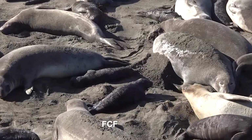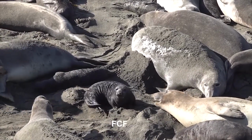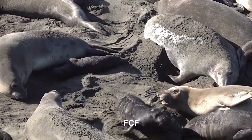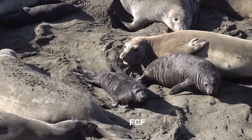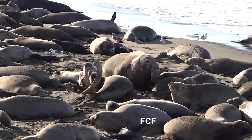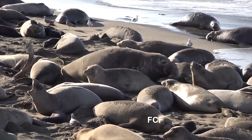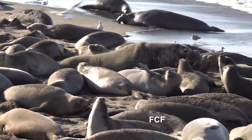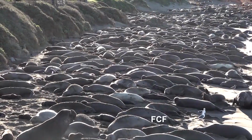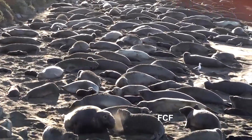If a pup loses its mother, like this one, it will starve if it doesn't find its real mother. Generally, other females will reject any pup that is not theirs. The pups, being small, are susceptible to being crushed by the bull seals which come crashing through the rookery. About 10% of the pups don't survive their first month on land.